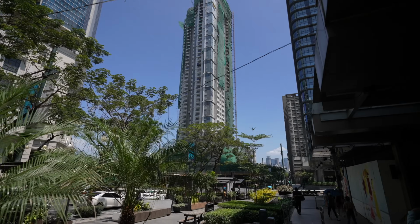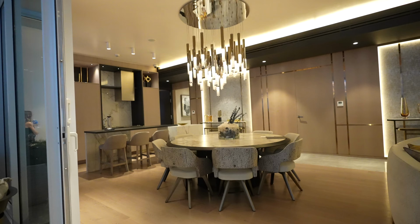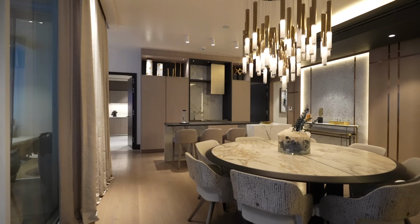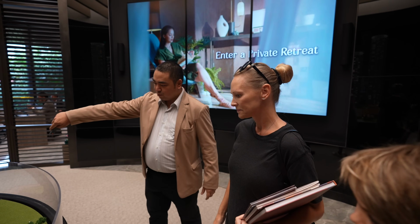We're on our way to tour yet another high-rise condo development project here in Metro Manila. This one's probably the most realistic match for our tastes yet, and we're going to tell you why in a second. But if you haven't already seen our previous episodes where we tour a 167 million peso unit here in BGC, or the one where we venture outside of this neighborhood to the new development in Bridgetown, you should check those out.